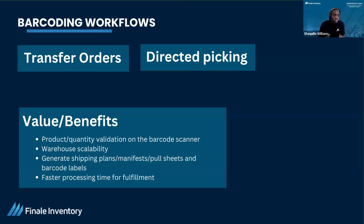With barcoding workflows, you're able to save money, essentially a direct relationship, because you're saving time with your warehouse actually picking inventory, and you reduce the burden of training new hires because they don't have to know your products. They just have to follow the instructions of the barcode scanner. So it just really helps overall. Barcoding, great workflows, and they incorporate with this new FBA process seamlessly. And of course, we still generate these packing slips and pull sheets and manifests if you need that.